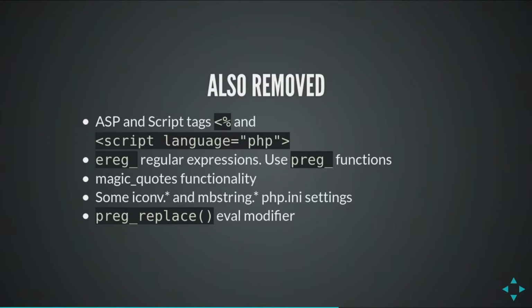As a security precaution, the preg_replace function can no longer run stuff through eval. Eval's kind of evil in a security sense anyway. Instead, there's a preg_replace_callback function that you should be using. So a lot of these things were removed either for security or because they're so rarely used that the cost to maintain them isn't worth it. And any bit that they can remove is something less that might cause bugs and that some poor maintainer has to ensure works with each new version.